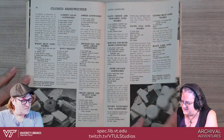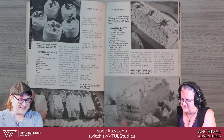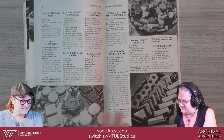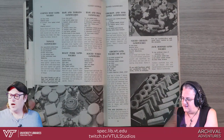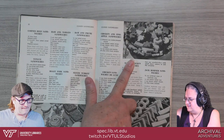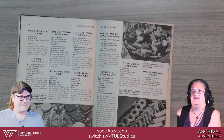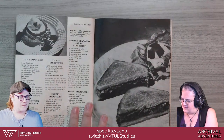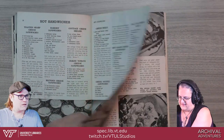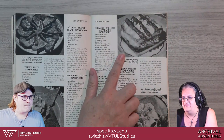Let's see. We got a lot more shaped sandwiches. This was like my fun frosted page because that's a great page. We'll see if there's anything else we want to look at in here before we move on. Talk about a cookie cutter, just everything. I think that one's got horseshoes on it. I don't even know what's going on there. We've got some hot sandwiches. Here's some open face.